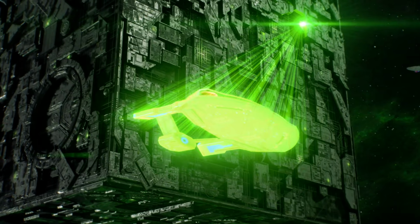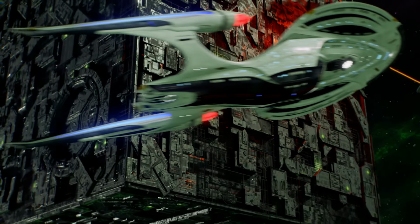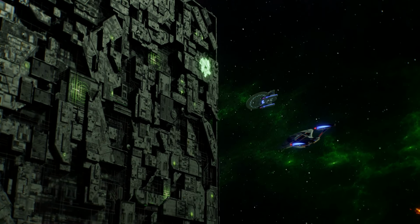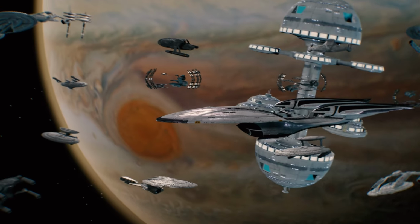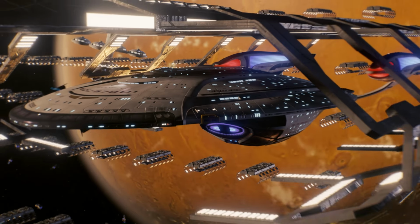In 2380, the first 2 vessels of the new Odyssey class were laid down at Utopia Planitia fleet yards, the USS Odyssey and her sister ship the USS Verity. Not long after, in 2381, the Federation received word from Romulus of the imminent supernova that threatened the extinction of the Romulan people, and drastic action was quickly taken. Odyssey was placed into mothballs, with all resources being diverted to complete and launch Verity within the year, so that she could be used to command the new Federation-led evacuation of the Romulus system.